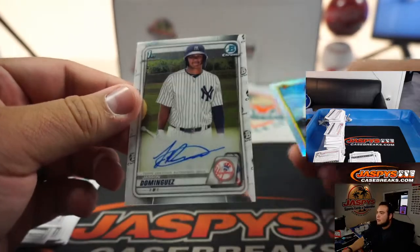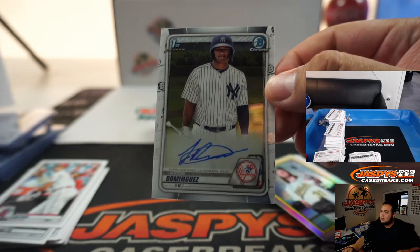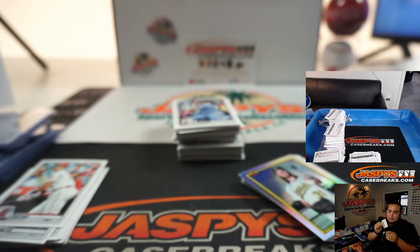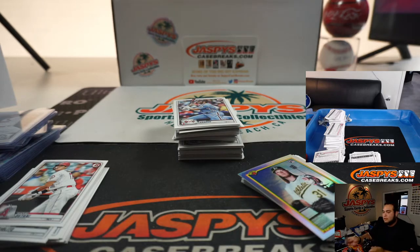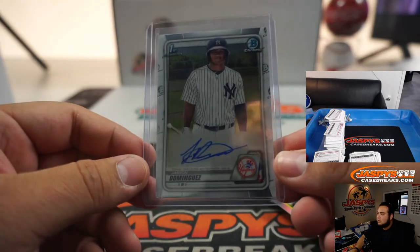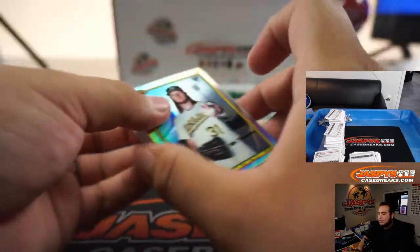Oh! There you go. Little Jason Dominguez. Just a base. But there you go for the Yankees. And that's going to Jameson. Pick your team number 7, Yankees. Nice. I think these are still roughly around 1,700, 2,000, so there you go. That pays for the Yankees right there, right?